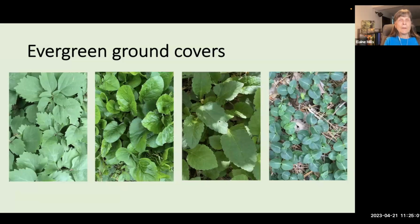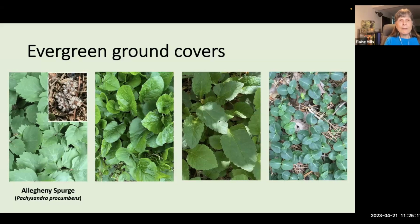And then I have a number of evergreen ground covers to recommend. Allegheny spurge, Pachysandra procumbens, is the perfect replacement for the invasive Japanese pachysandra, Pachysandra terminalis. In early spring, you'll see these charming pink and white flowers. Then new growth will come up. It will originally be mottled, a kind of silvery purple, and then will turn this more solid green.